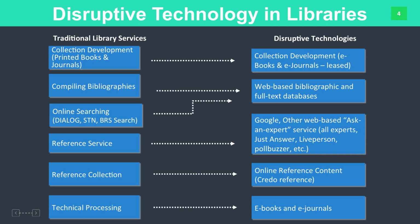Now, look at other spheres of work in the library that are now disrupted. Look at collection development. Libraries specialized in acquiring print collections, books and journals, which are now e-books and e-journals. So the expertise and intensity that was required for selection of printed books is not required that much for e-books and e-journals.